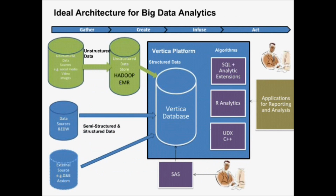So we think that Vertica, as implemented in the cloud by our elastic BI stack, is an ideal architecture for big data analytics. It's able to process unstructured data. You can use Hadoop or Amazon's own Elastic MapReduce service to structure the data up to the point where it's appropriate for a relational database. It can take semi-structured and structured data, pull that straight in.